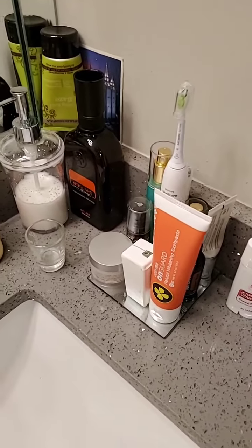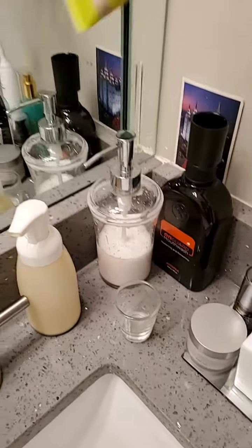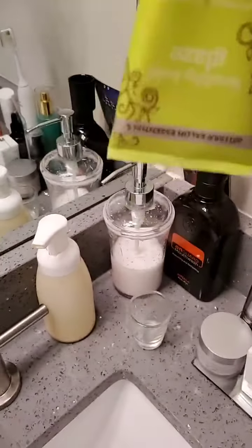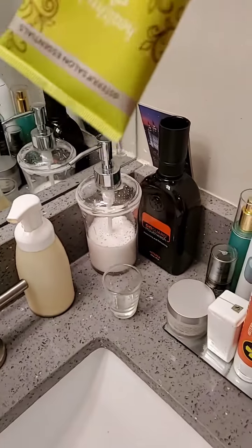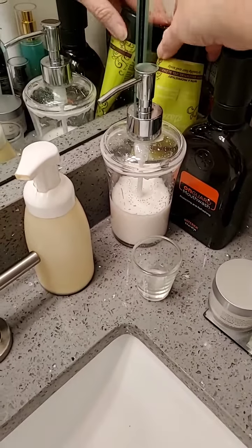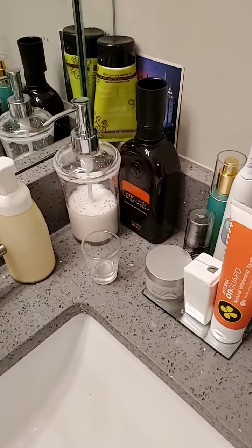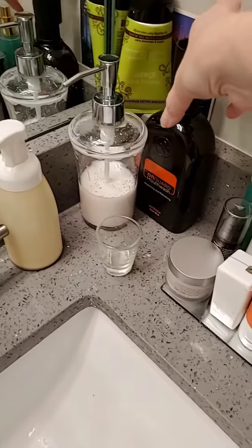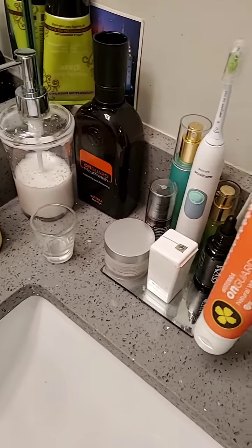I've got the hair glaze, and I have to store it this way because it's very thin, and sometimes I don't shut it all the way and it leaks. But this is really, really good. It's more of a natural hair product. If you are going to curl it or style it, it's really good for that as well. And then I've got my On Guard throat mouthwash and my On Guard toothpaste.